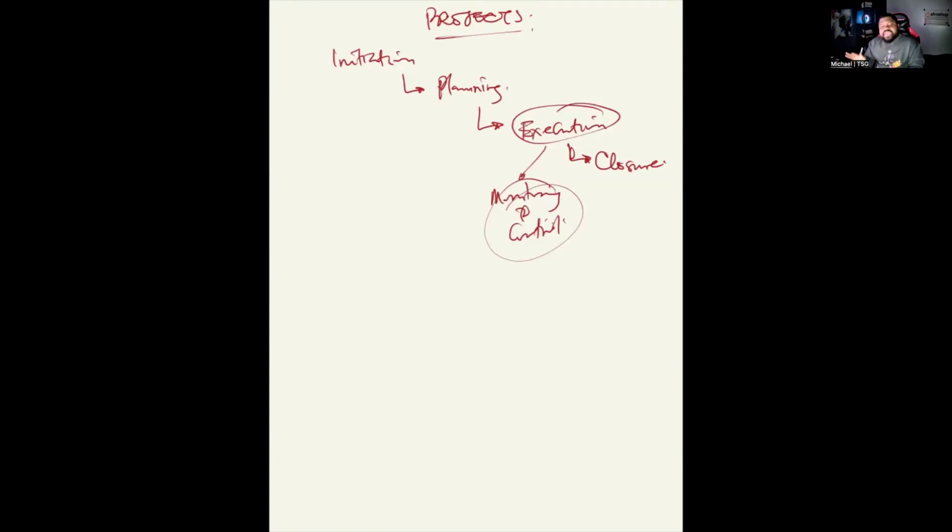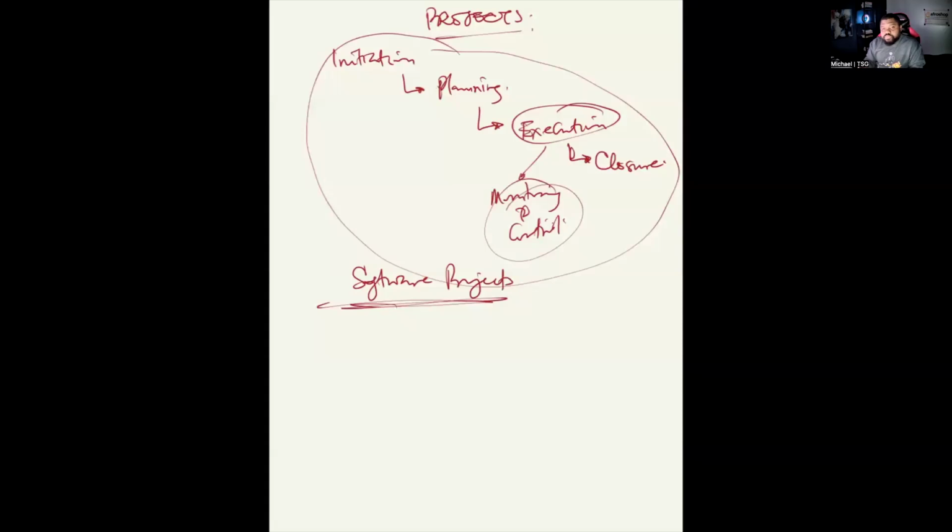Now, here is why I brought you here. Most projects will go through this phase, and I'm going to talk more about it in module 2, so don't worry about that. For most of you, the bulk of your project will be a software-related project. The bulk of the projects you're going to be working on will be software-related. In fact, 95% of the projects will involve software.